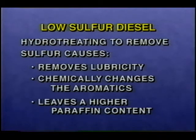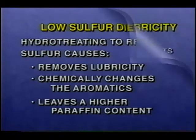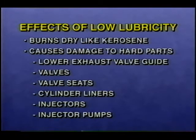The low sulfur diesel, essentially what happens through a hydrotreating process, sulfur is removed from the diesel fuel, which actually has some very significant changes to the fuel itself. Number one, it removes the lubricity. Diesel itself used to be a very oily fuel, and now the lubricity is pretty much gone. It chemically changes the aromatics, so that causes more severe wear on your rubber O-rings, and there's a higher paraffin content in the diesel fuel itself.